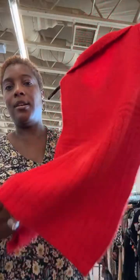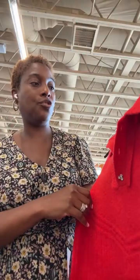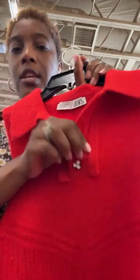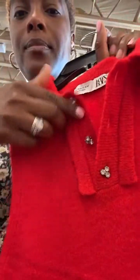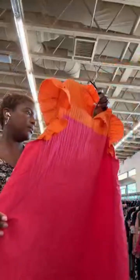And look at this beautiful red blouse. I'm trying to not get much on this trip, but this is really pretty. Love the details on the buttons here. That's really pretty. Let me see. It is 5.99. So not ridiculous. Not ridiculous at all. It's also a beautiful blouse.